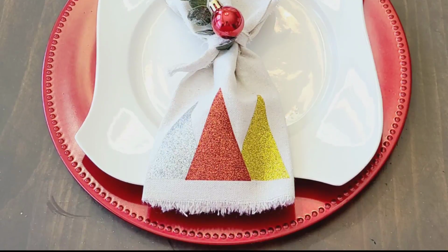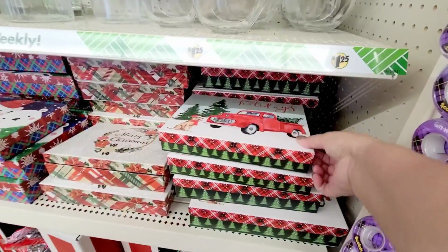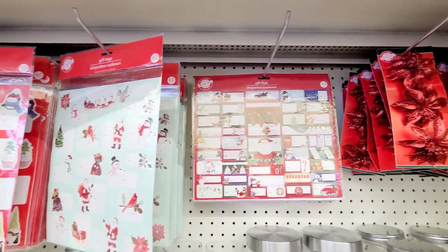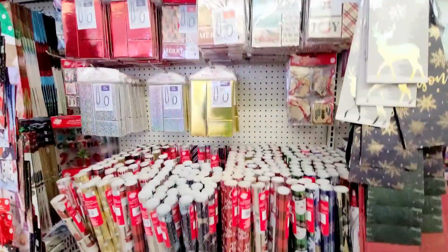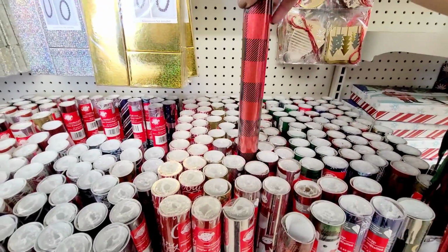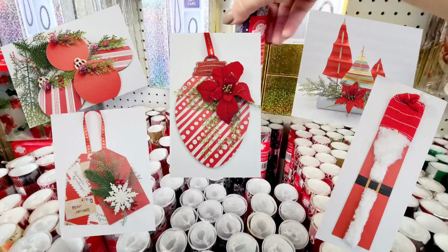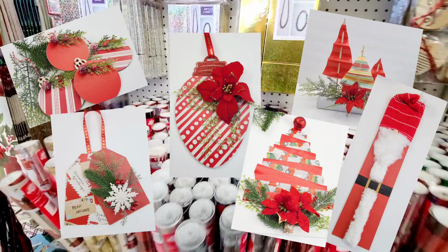How beautiful is that? For the eighth item on my list is the entire section of gift wrapping. They go above and beyond at Dollar Tree. The selection is stunning. They have these little labels and of course the wrapping paper, which is awesome for gift wrapping. And recently I have made so many beautiful Christmas crafts using their wrapping paper. So yeah, you can use them for that as well.